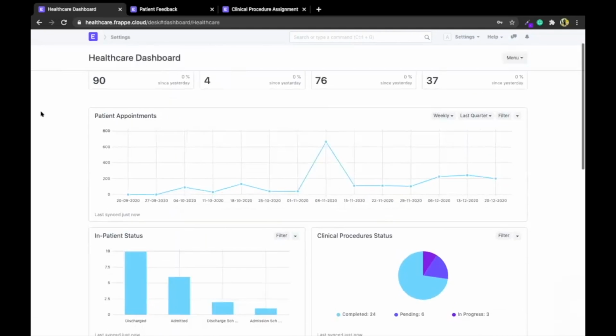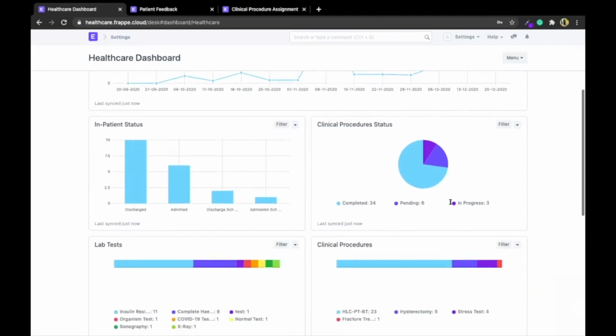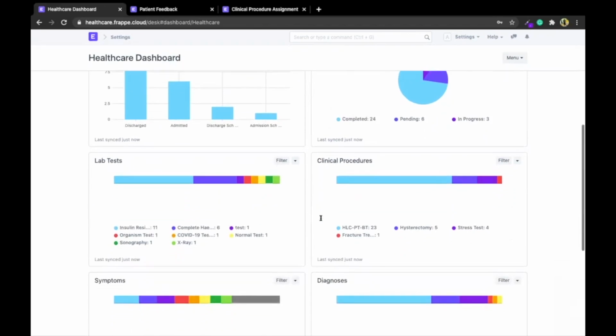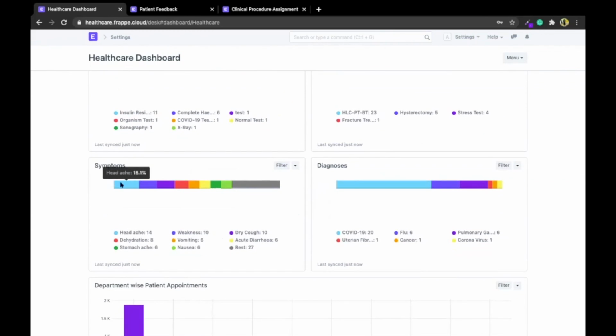This is what a healthcare dashboard looks like. As you can see, the total patients, number of patients admitted, open appointments, and unbilled ones. This is a time series for the patient appointment. You can see the IPD status of how many have been discharged and admitted. You can also see a percentage distribution of what type of lab test and what percentage of it is created in your facility. This could help you gain insights on so many things like lab tests, clinical procedures, and also what are the most common symptoms seen in your patients.